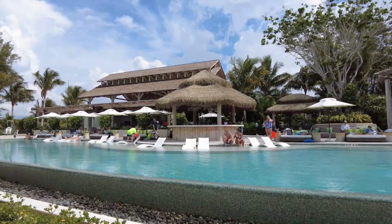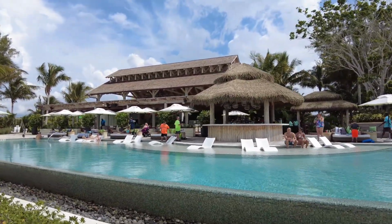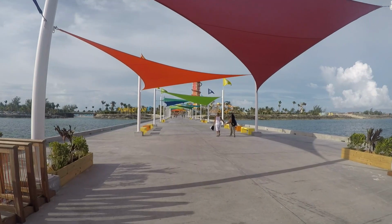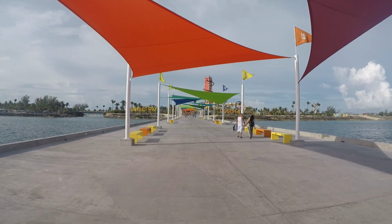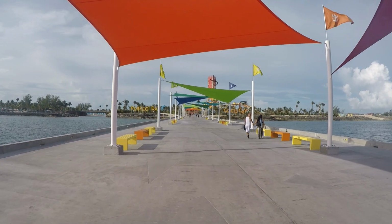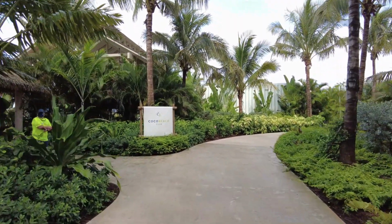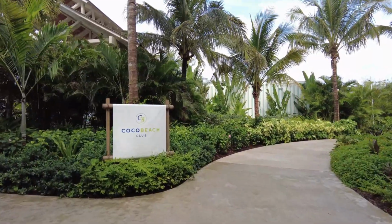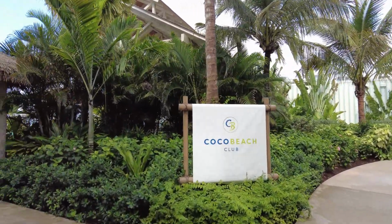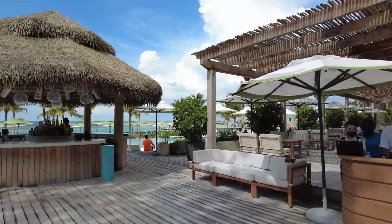Now, once you arrive at Perfect Day CocoCay, you can head ashore with your tickets to the Coco Beach Club or your confirmation for a cabana. You can choose to take the 15 or so minute walk from the ship to the club, or you can take a complimentary tram that departs approximately every 10 minutes near the arrivals plaza. Now, once you arrive at the club, you'll receive a wristband indicating that you're staying at the club for the day.